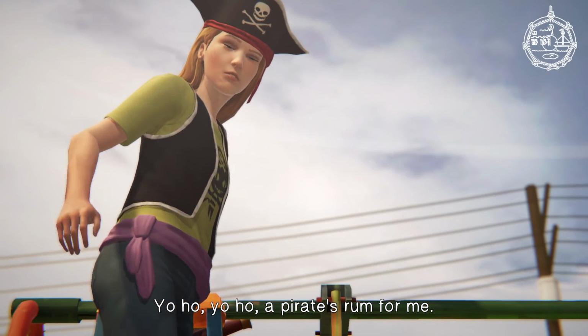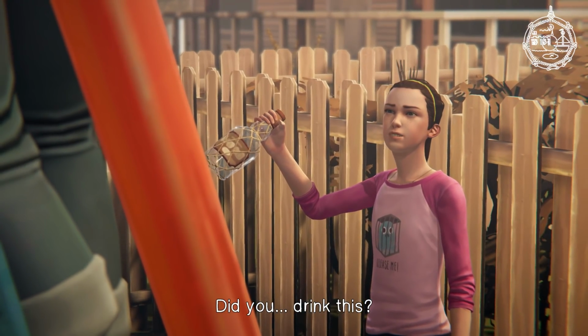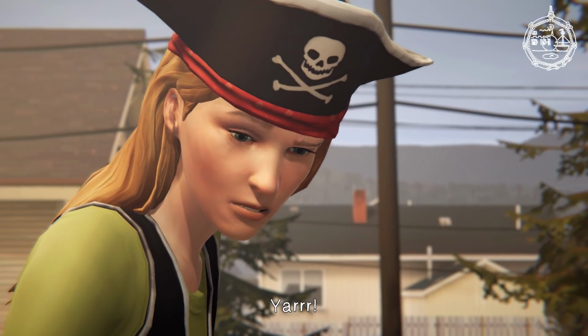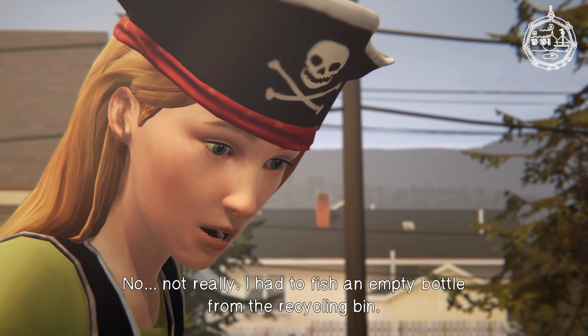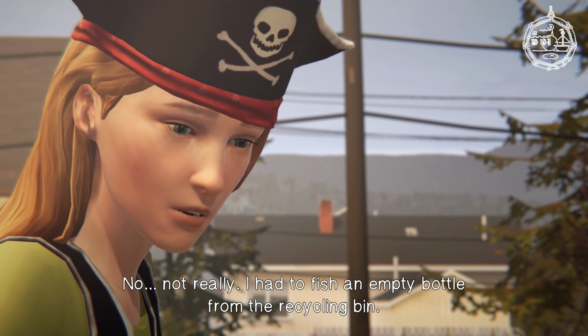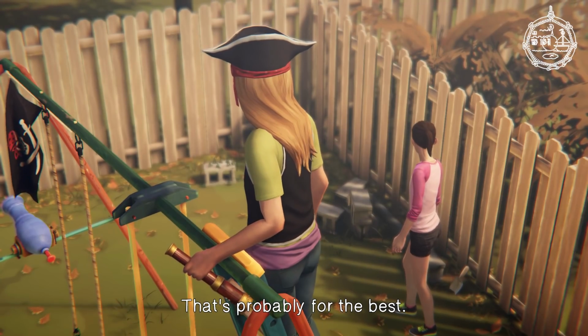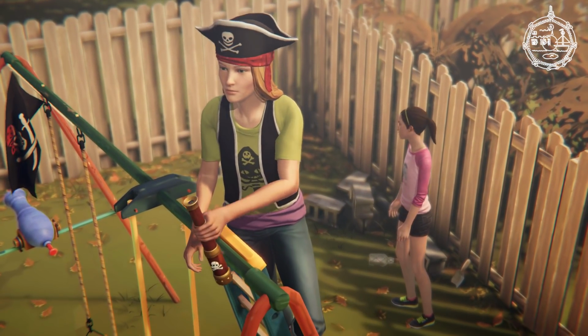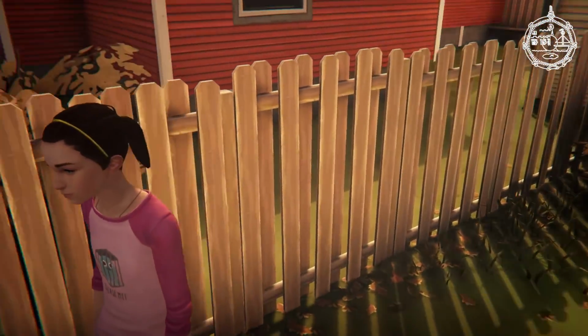Yo ho, a pirate's rum for me. Did you drink this? Yar. No, not really. I had to fish an empty bottle from the recycling bin. That's probably for the best. Some pirate you are. It's like 7 years early.